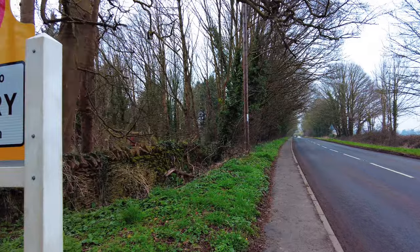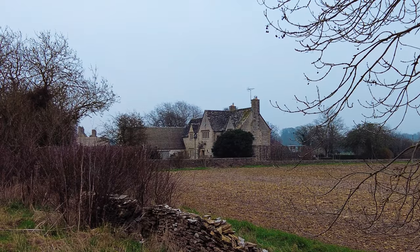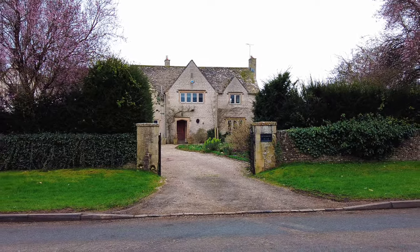Today we're in the charming old English village of Bibury in the Cotswolds. Join Elvis and myself as we take a walk around the village, finding out just what makes this pretty little village so popular, whilst capturing some black and white film photographs along the way.